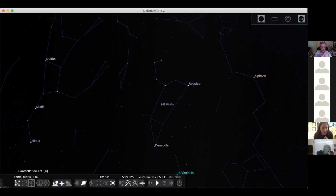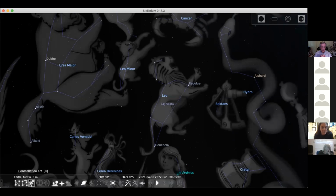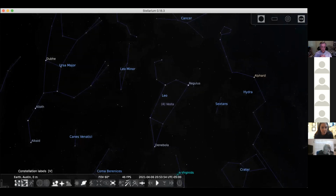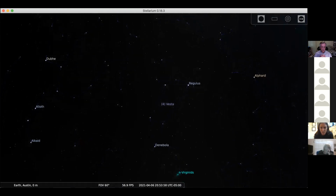So I'm going to turn on some constellation lines and the names and the artwork so you can see Leo. It's nice to have the artwork up, isn't it? But when you go out at night, you don't get that kind of help. We have to try to see these shapes with our eyes. So I'm going to show you how to make Leo. Let's turn off the lines, and I want you just to practice and follow my little arrow.